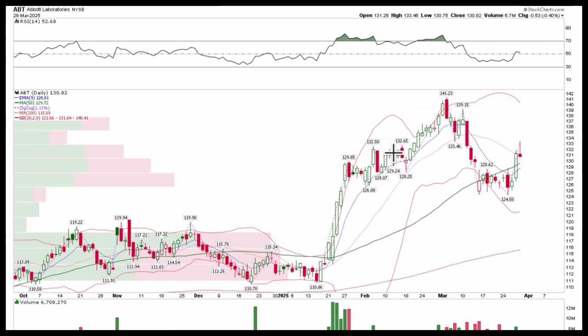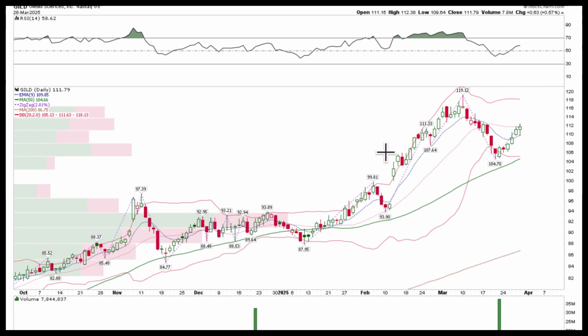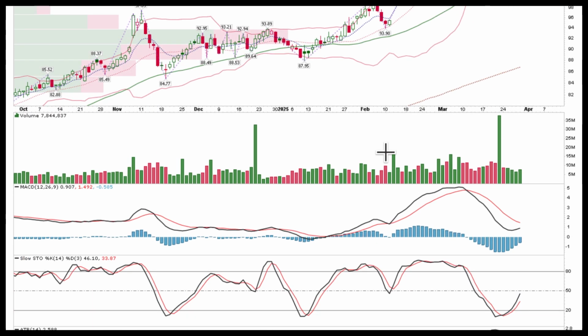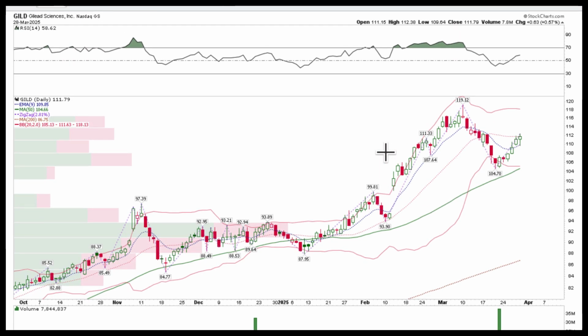In addition, some of the healthcare names also rose last week, like Abbott Labs moving back above the 50-day moving average, 50-day up and to the right, along with healthcare providers like Cardinal Health, continues this bullish trend, 50 days up and to the right, along with the 200-day moving average. Gilead also continuing the trend that started earlier in the year. February breakout. We came back and retested the 50-day zone. Volume picking up. MACD and stochastics rising. Many of these defensive sectors continue to see a bid as price action moves higher.